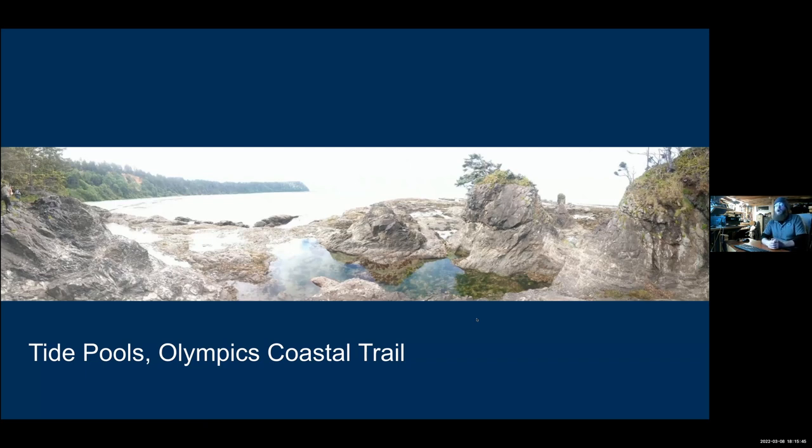Tide pools are another potential example of wetlands. I took this picture, sorry it's a little washed out, but it's just a gorgeous picture. This is when I was backpacking with my buddies Jeff and Forrest that you can see on the left there. Speaking of Oregon mountains, this is the Washington coast. But you can see you've got surface area, you've got something holding water constantly, and all sorts of different critters in there in an open system that is allowed to self-organize.